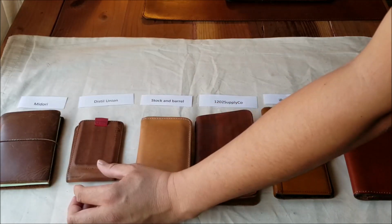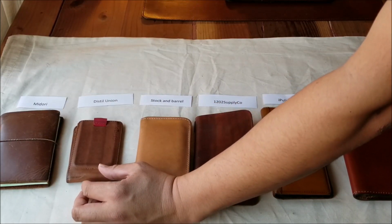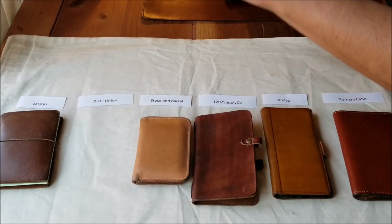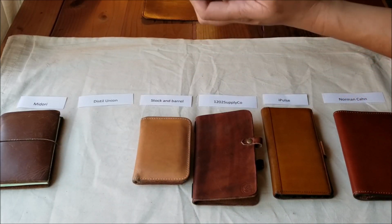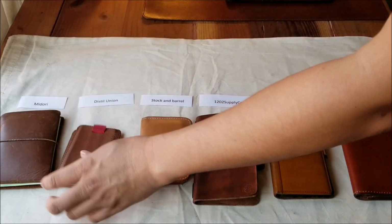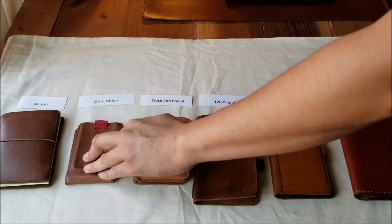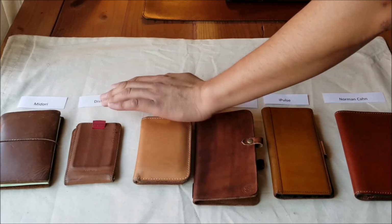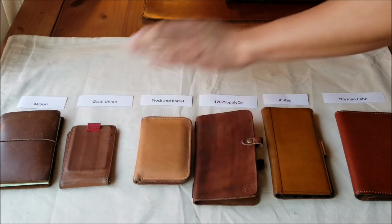I dropped a card after I purchased something, and when I put my credit card back, I mistakenly turned it upside down, and the card was falling out. So totally not making me feel comfortable. So this one failed. The rest, okay. So this one, I cannot recommend this DistilUnion for you.